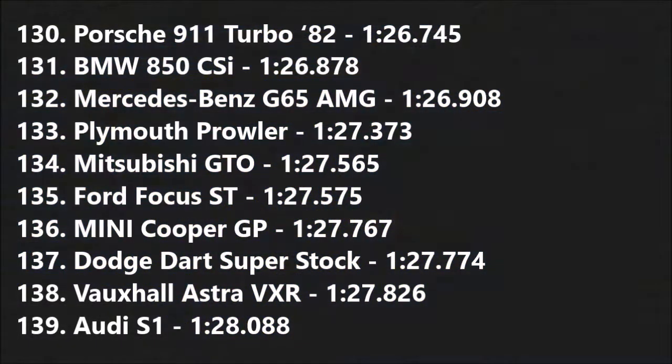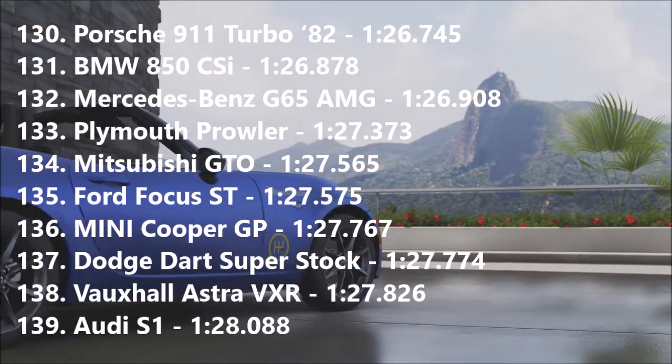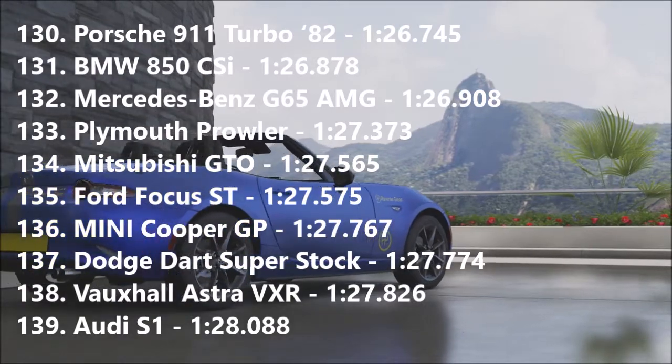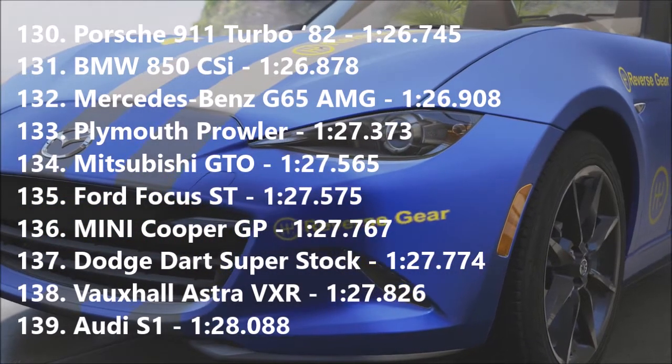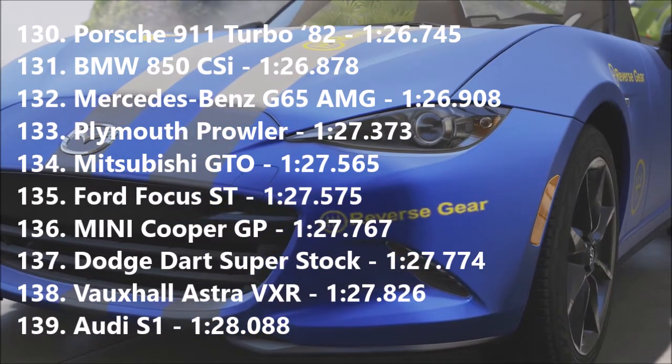The 850 CSI goes into 131st with a 126.878, beating out a G-Class and a Plymouth Prowler. And the Vauxhall Astra VXR goes into 138th with a 127.826, beats out an Audi S1, but it is slower than its main rival, the Ford Focus ST, which is fair enough. The Focus ST was a nicer to drive vehicle.